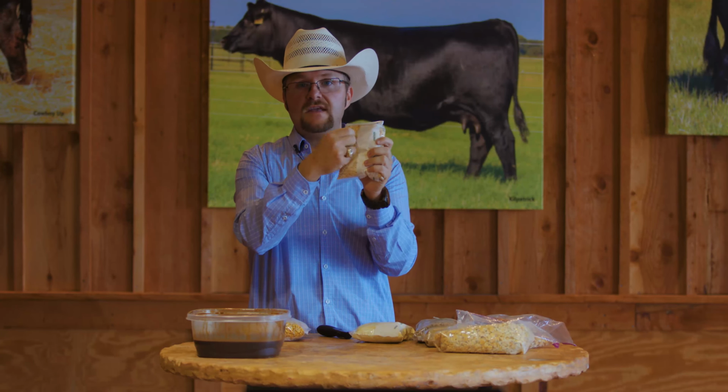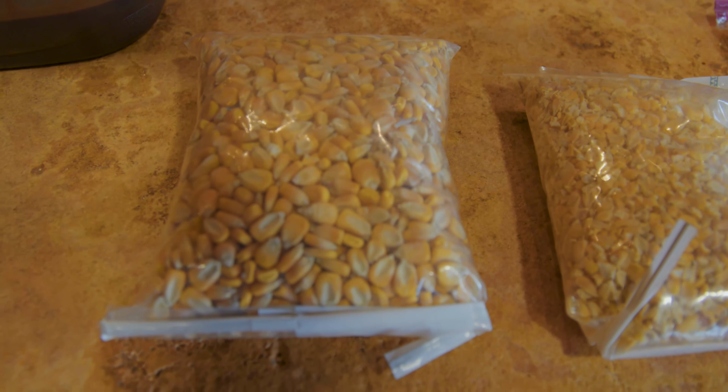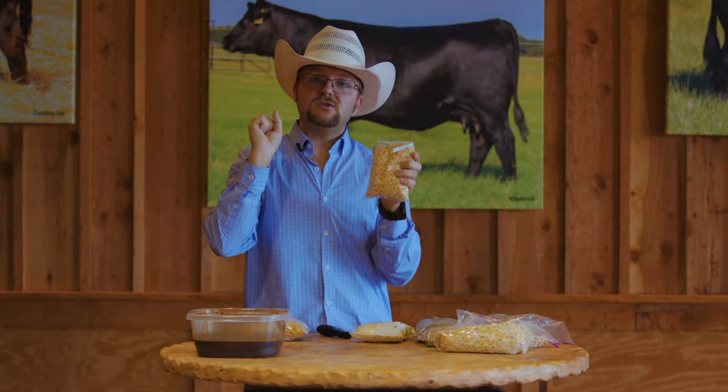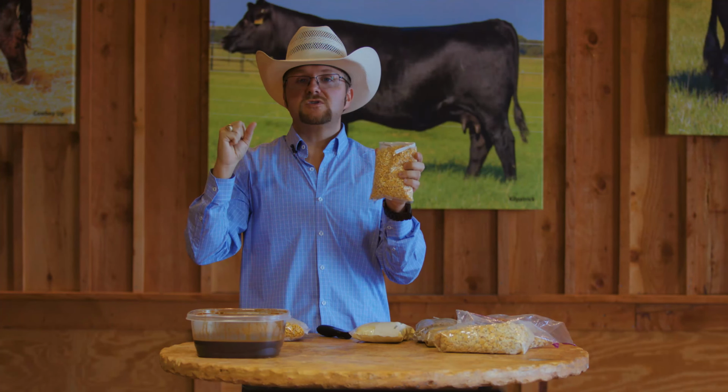The reason is that all the energy in the corn is on the inside. It's the starch on the inside, okay? But that starch is protected by a hard outer protein exterior, okay? And so by breaking that outer protein exterior, as soon as that kernel gets into the rumen, those starch-digesting bugs can start breaking it down immediately, all right?